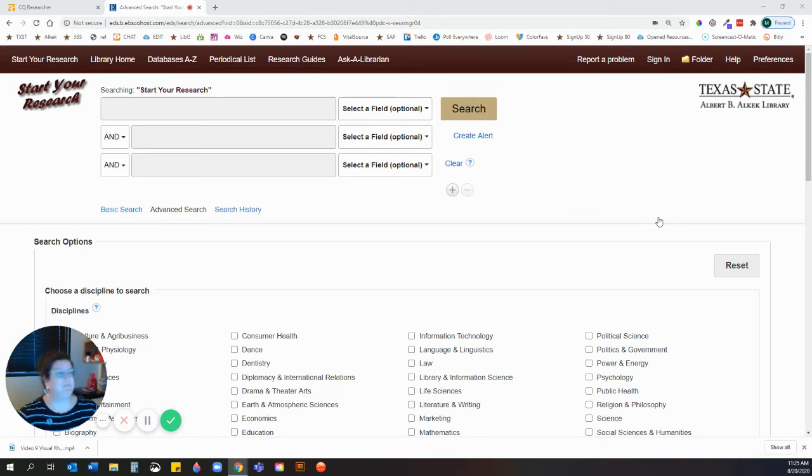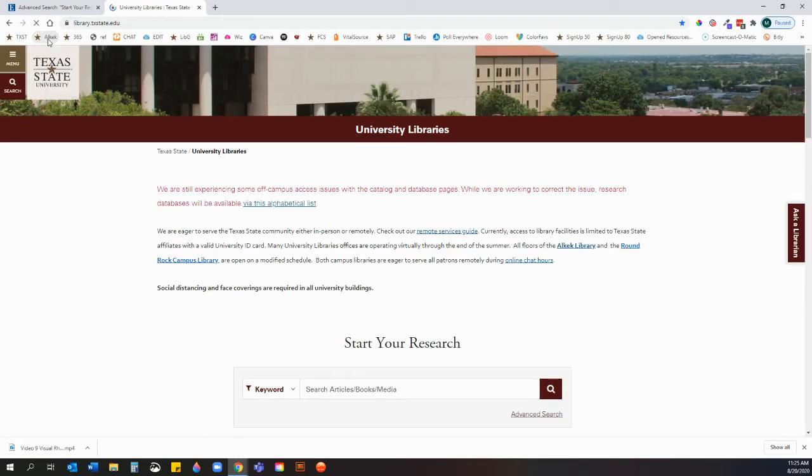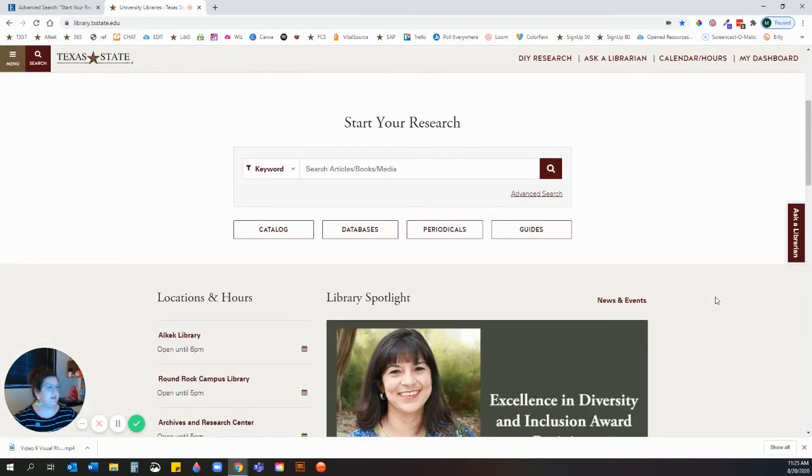So let's get started. The first thing that I want to show you is a database where you can look up issues that are really hot topics or they're trending issues, and there are opinion pieces and pro and con on a lot of issues. And that is going to be, I'm going to go back to the library webpage. The way to find that database is to go to the databases page.